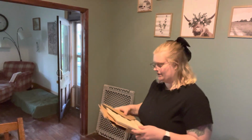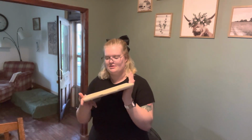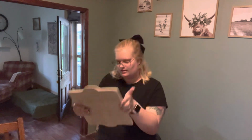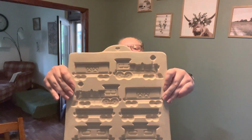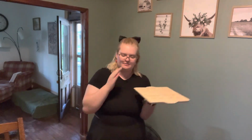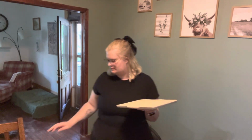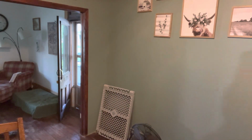Another thing, I got this from my mom, is this train cookie. We got cookies, it's kind of heavy. I'm gonna put this in the kitchen so it doesn't break. Like shortbread cookie, it's kind of a stone. I don't know what you would call it.